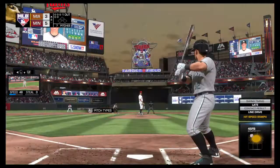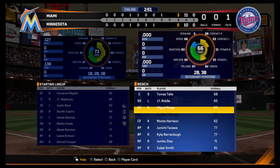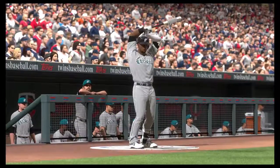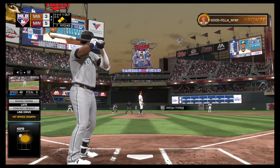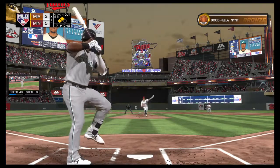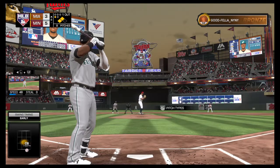So striding in, Derek Dietrich, as he'll look to bring home that tying run from second with a base hit into the outfield. Monty Harrison will come on to pinch hit here in a big spot. Number 4, Monty Harrison. First pitch curveball swung on and missed. Strike 1.